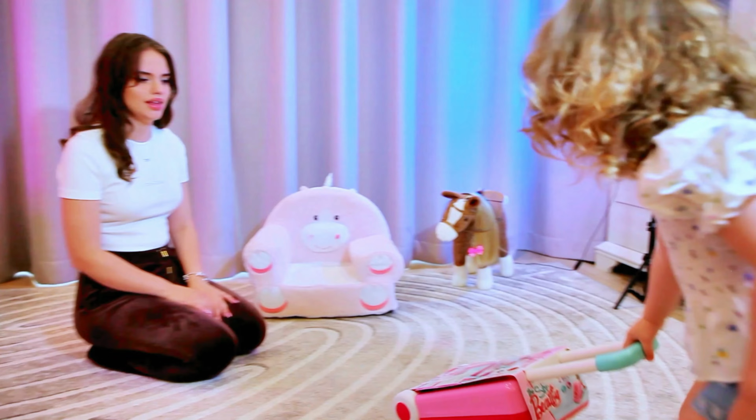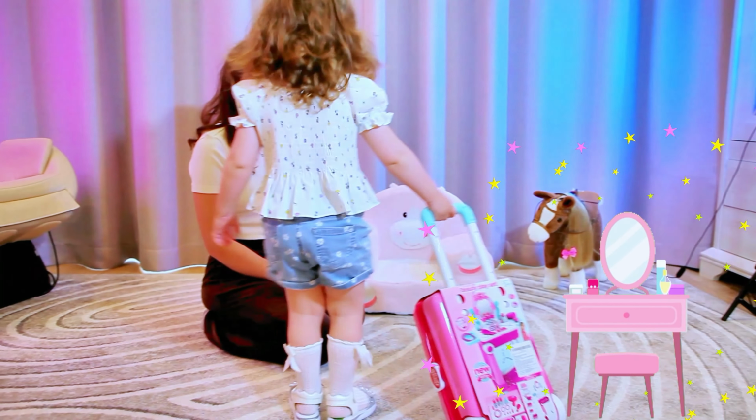Reni, let's brush your hair. No, no, no, no! But all kids have to brush their hair. It's nice. I think I know what might help. What do you think it is? It's a makeup table.